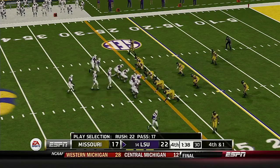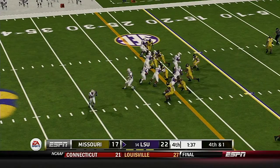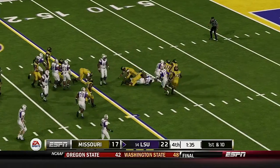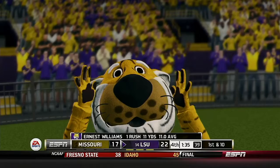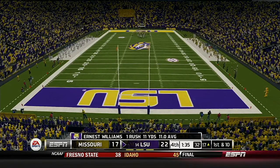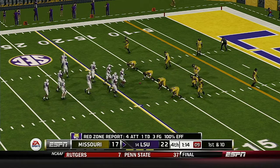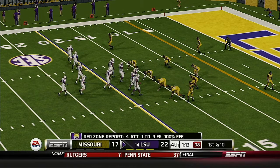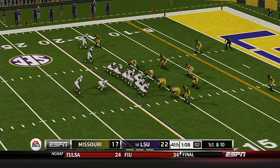Looks like they've decided to go for it here. Makes it to the 17. Now, the defense knew that this offense was trying to work the clock. When you want to work the clock, you're going to run the football. Puts a lot of pressure on the offensive line to get low and drive that defensive line back. And that's what they were able to do there to give the running back enough room to pick up that first down.